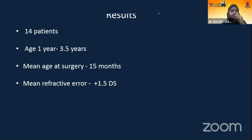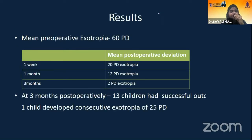In our study, there were 14 patients, 1 to 3.5 years of age. Mean age at surgery was 15 months. Mean refractive error was plus 1.5 diopter sphere. Mean preoperative esotropia was 16 prism diopters, and at 1 week post-operatively, 20 prism diopters of exotropia was noted, which reduced to 12 prism diopters by 1 month and 2 prism diopters by 3 months.